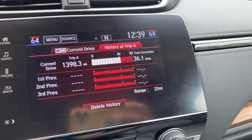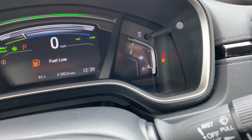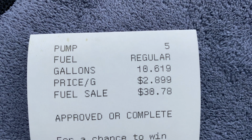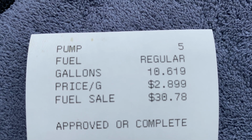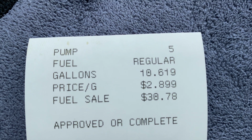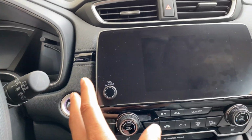All right, before I go fill the car up with gas, we're still at 32 miles of range on what seems to be less than a quarter tank, and have driven a total of 392 miles. All right, so I went to get fuel. I put in 10 gallons, priced at 2.8, and we put in $30 in the tank worth of gas. So I haven't turned the vehicle on since I fueled, so let's turn it on right now.